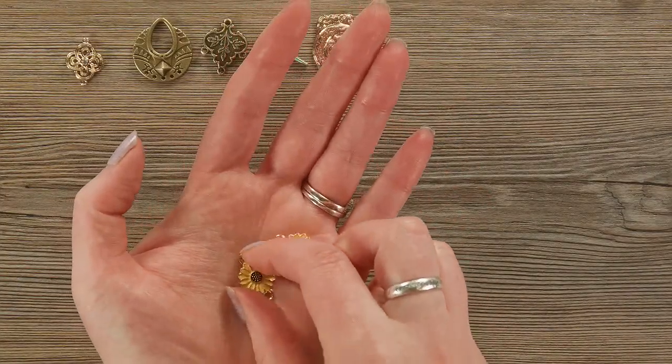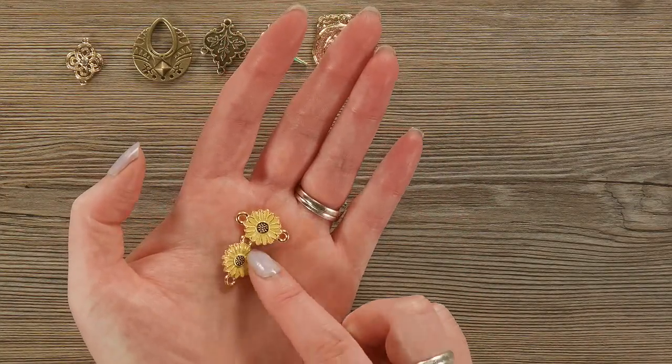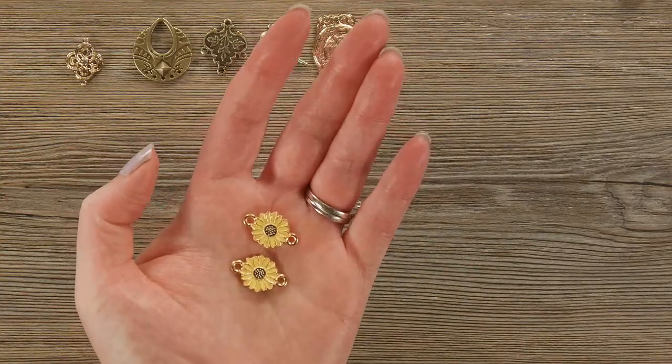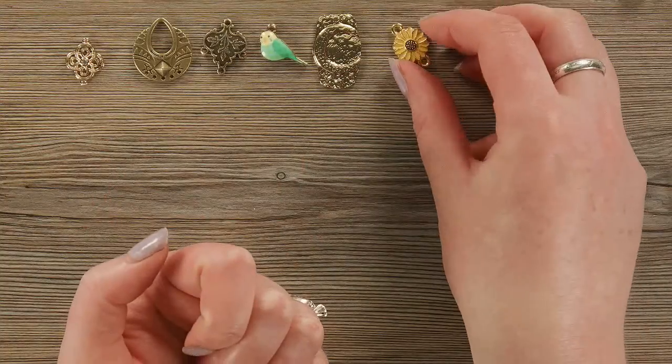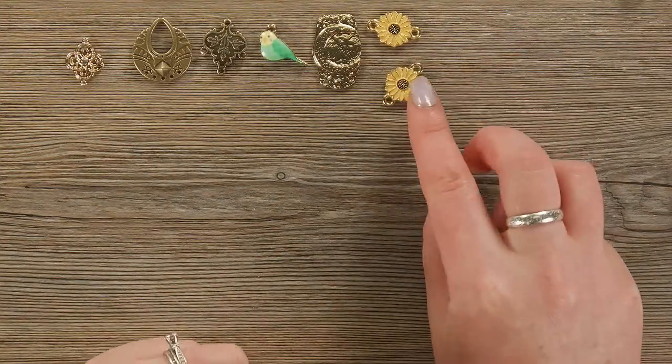Speaking of which, these are gold finish, so not real gold, but a lovely golden color. And these are sunflower links with these fun enamel accents. You'll get 4 pieces per bag on those. They're so cute.